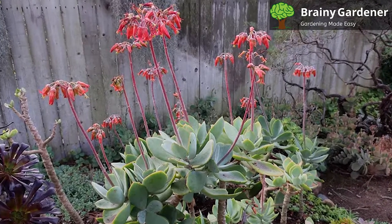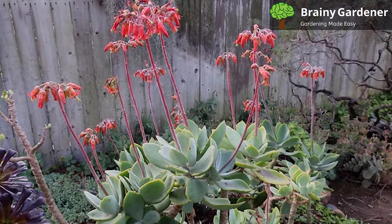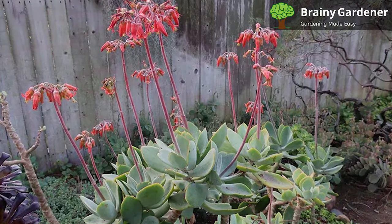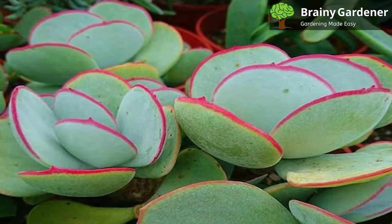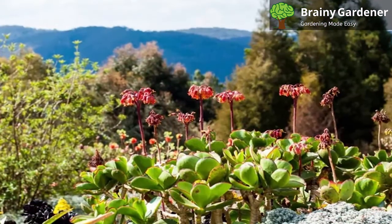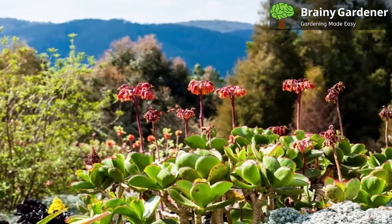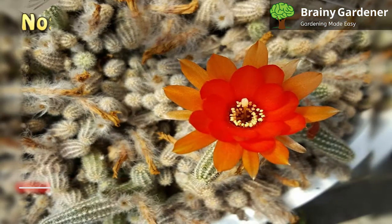This plant has a rosette growth habit and can reach up to 4 feet tall. The flowers of the pig's ear plant appear in clusters on top of tall, thin stalks that emerge from the central rosette. If the plant has been allowed to cluster, different rosettes will flower at the same time, making for an impressive display. Number 6.